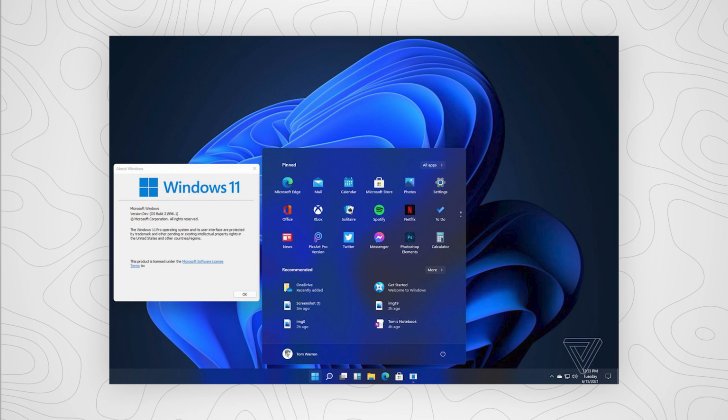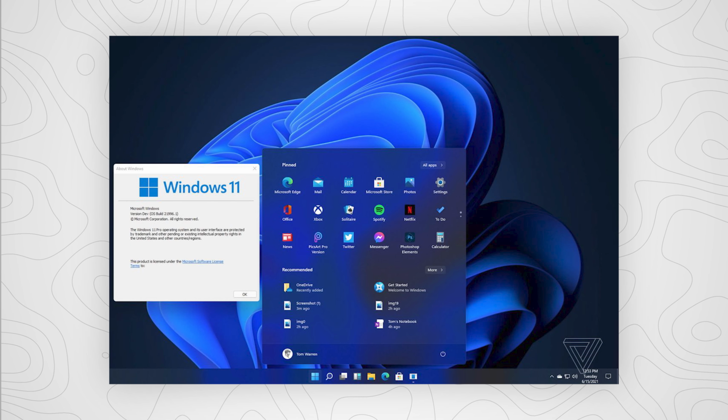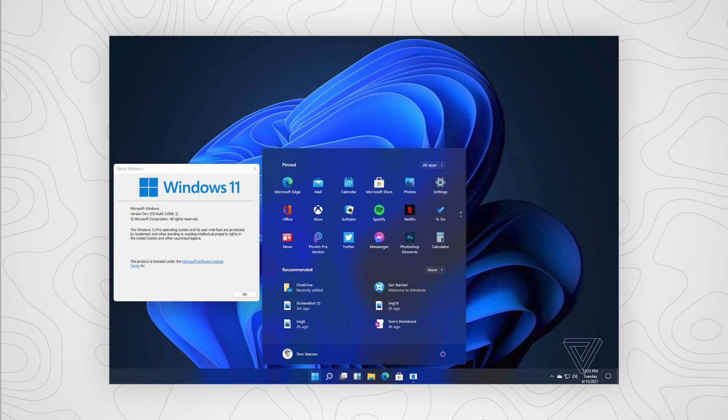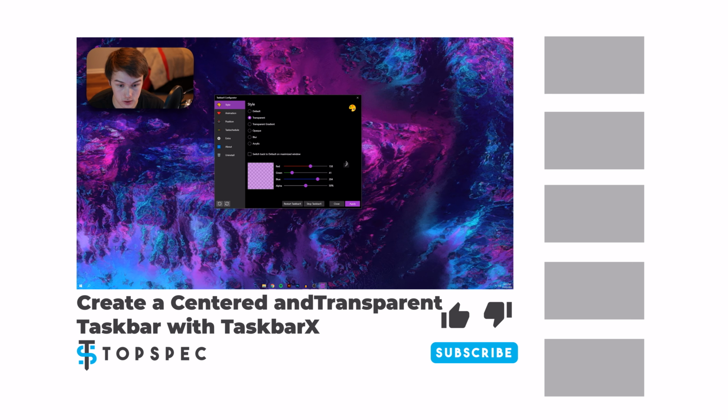Now, branching out from the logo and looking at the desktop as a whole with the taskbar, the first thing you will notice is that they have centered the taskbar. Now, if you watch this channel, there have been a couple of videos that I've put out on how to customize your Windows desktop, and one of those things that I have included is centering your taskbar.